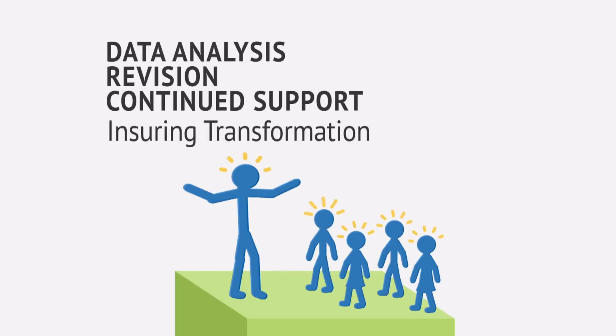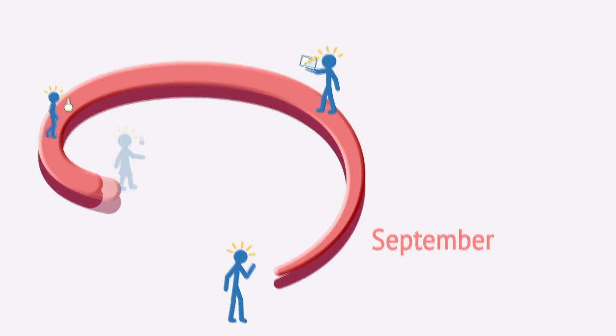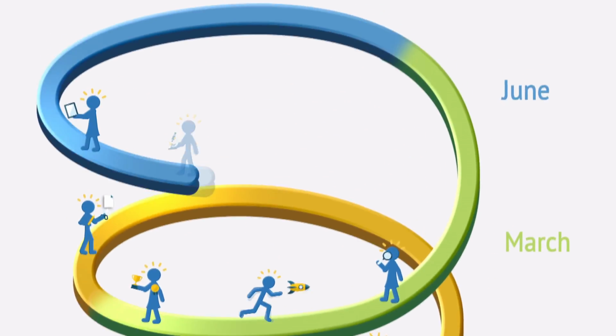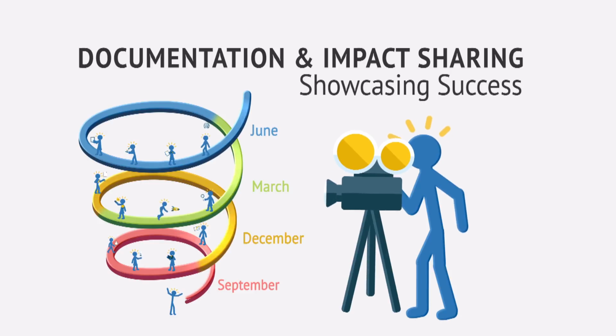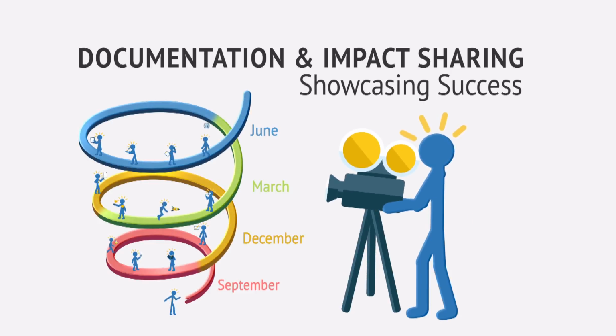So this is a process of constant reflection and iteration with the school, where we're making course corrections throughout the year based on how your teachers are developing and at what level they're progressing. We have both on-site and remote sessions that allow us to check in and offer the support that's really needed for long-term change. We also offer impact stories that really showcase teacher transformation, learner transformation within the school.